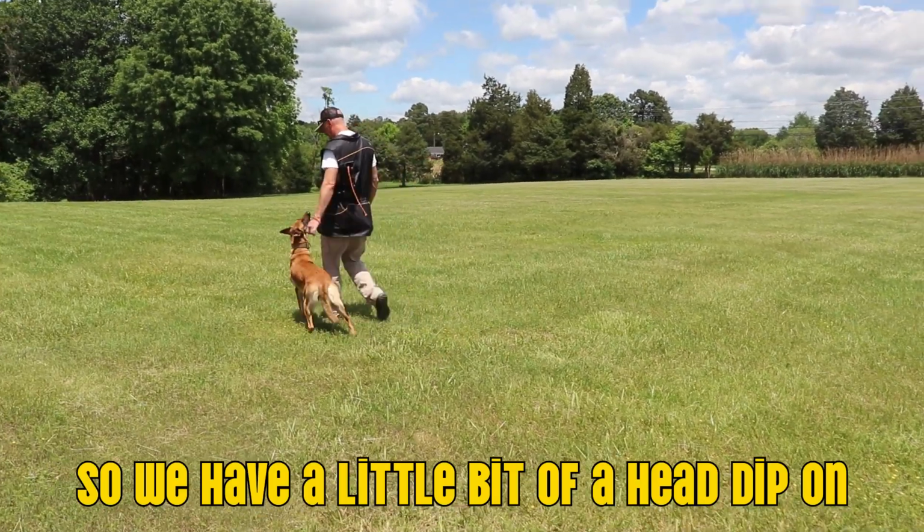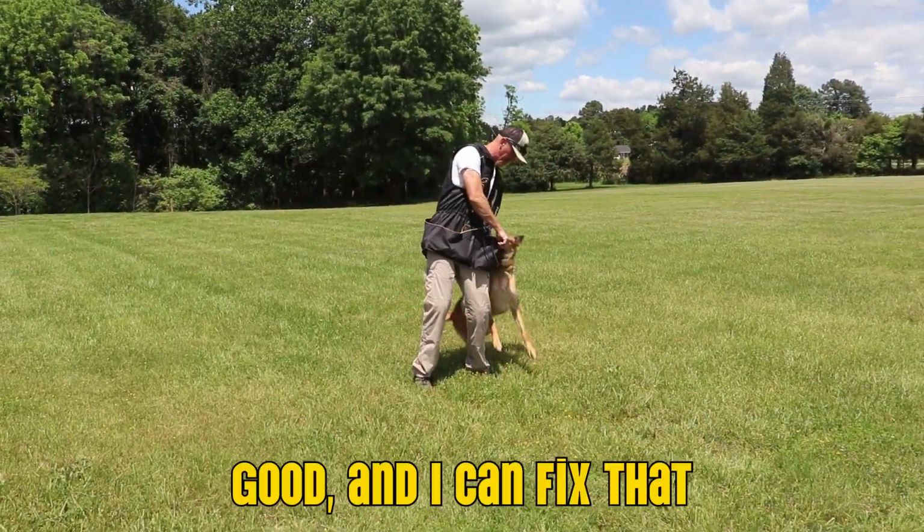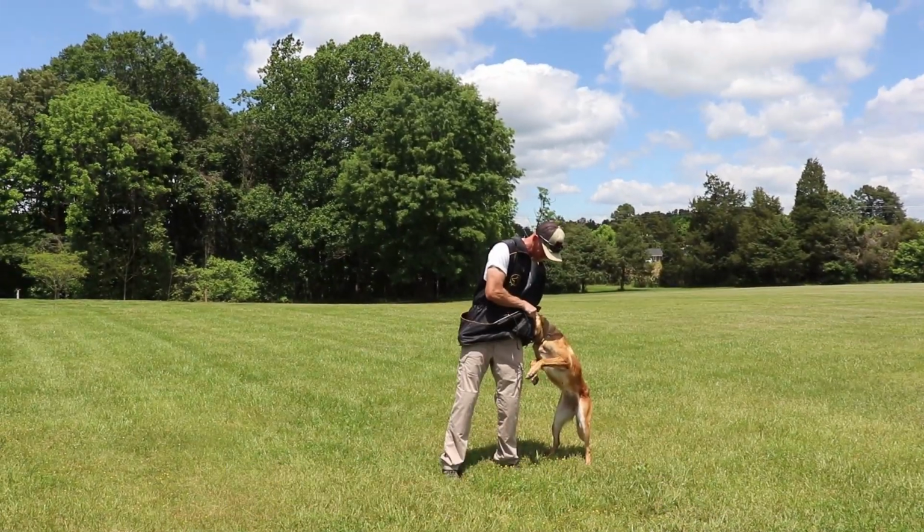So I have a little bit of a head dip on a left turn. Good. And I can fix that by rewarding up into it.